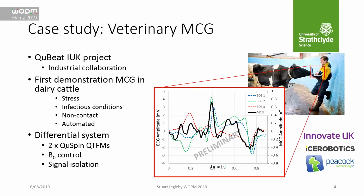There's already a high degree of automation in the dairy industry, and so our work here was really to perform a feasibility study to see if there was a role in there for atomic magnetometry, or optically pumped magnetometry I should say, to perform an automated non-contact measurement of the MCG signal from a cow. This is somewhere where we talk about the advantages of MCG for human healthcare. Those I think have been quite well covered, but I can't emphasize enough the non-contact nature.